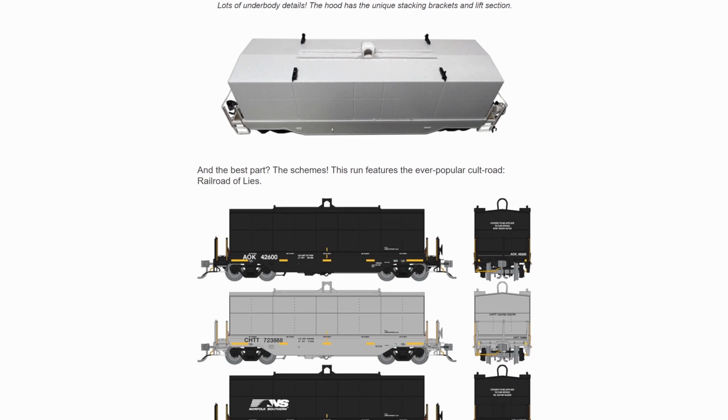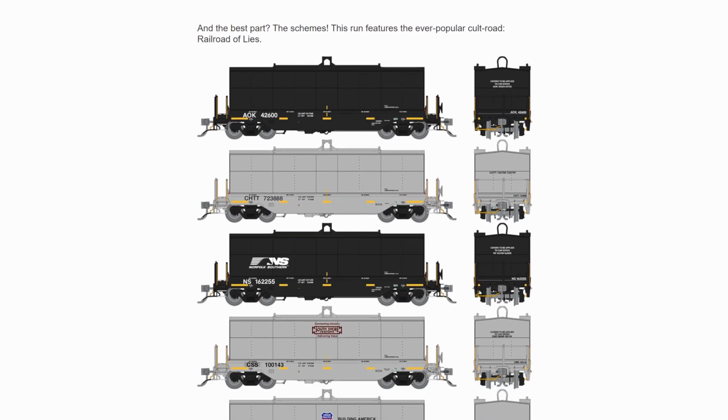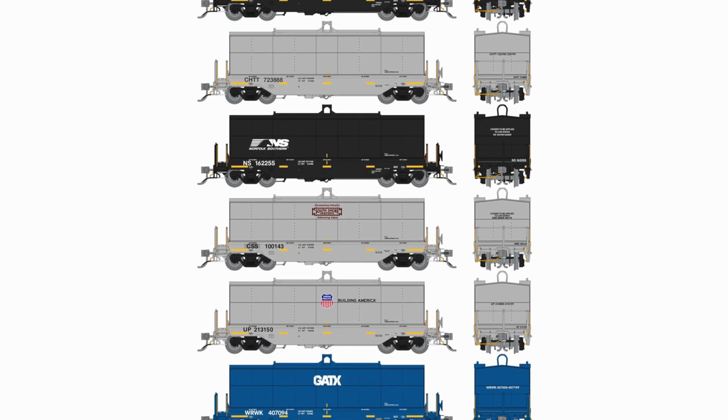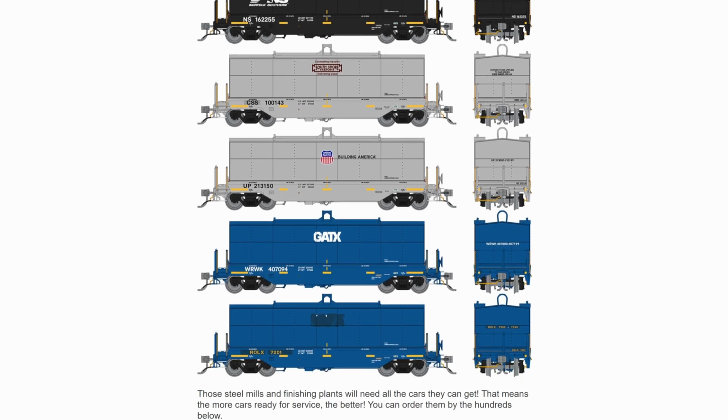And finally, the paint schemes here. You'll notice at the very bottom as they call out ROLX, the Railroad of Lies, which is a favorite. I don't own any yet, but I'd like to pick some up one day. There that is patched over at the bottom.